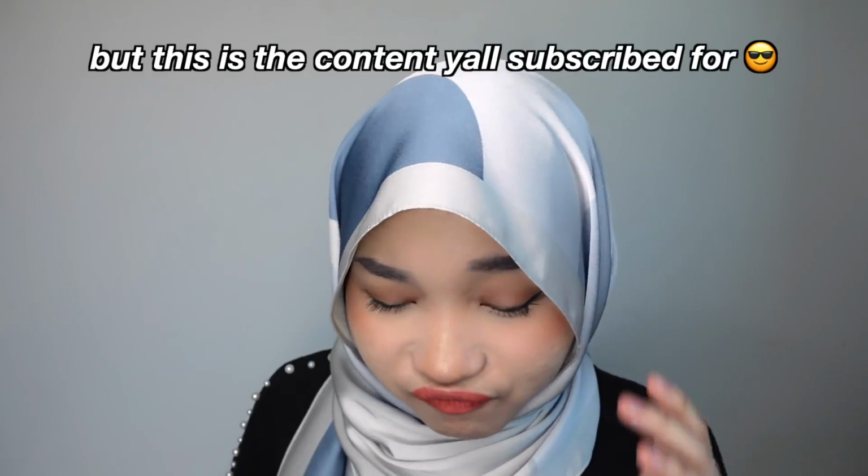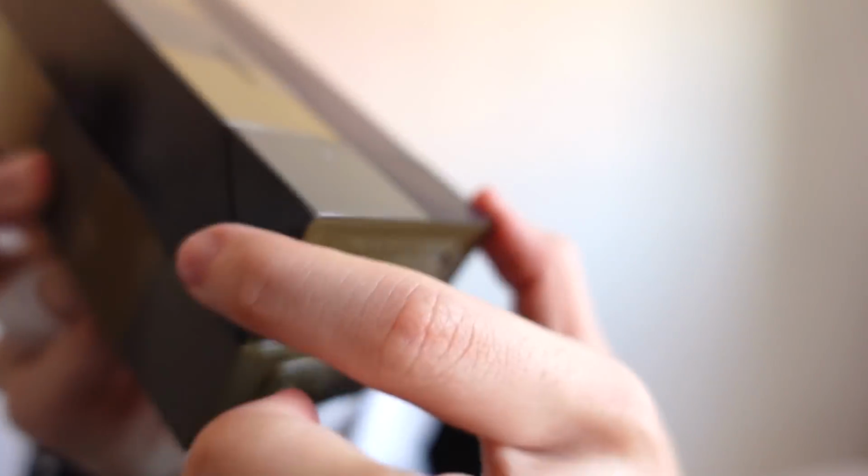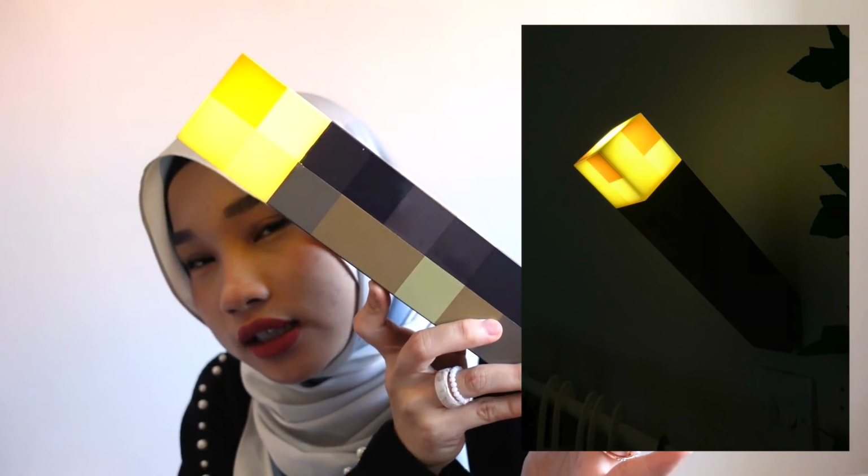I'm so annoying. The next thing that I got is a Minecraft torch. You might think, what is this for? It's useless. It's not useless, guys. It actually lights up. You guys can also take this part out and then stick it on your wall. Nice try. Told you already, it's nice. You guys should buy. I grew up playing Minecraft when I was still in primary school, I think. So this brings back a lot of memories.